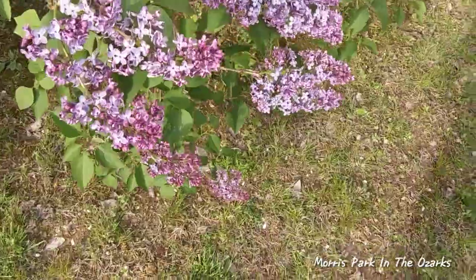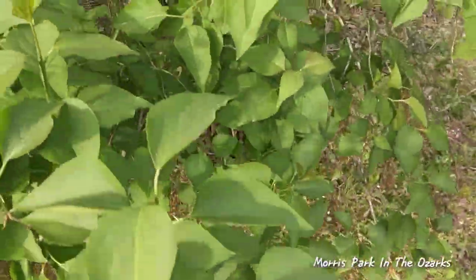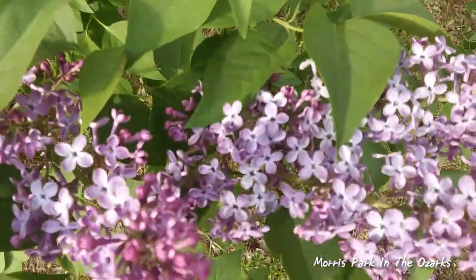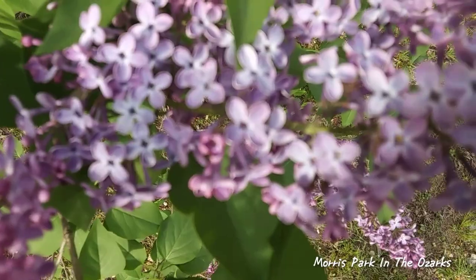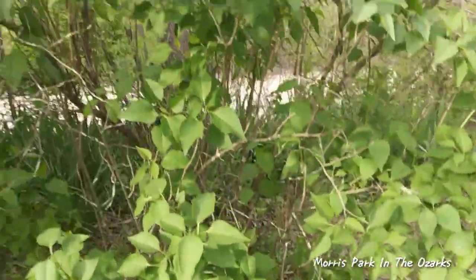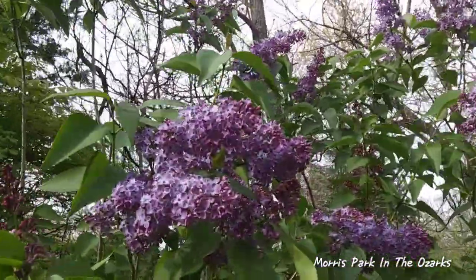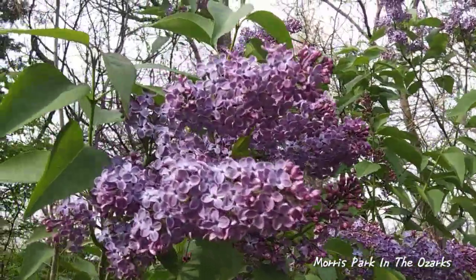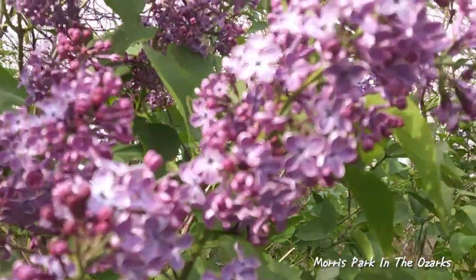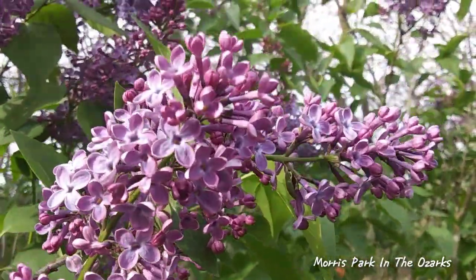Now on the other hand, our lilacs seem to have done very well. The leaves don't look too bad. Nice and fresh. Flowers look good. Smell good. So lilacs did pretty good. Awesome. At least we didn't lose those. Looking great. Beautiful.